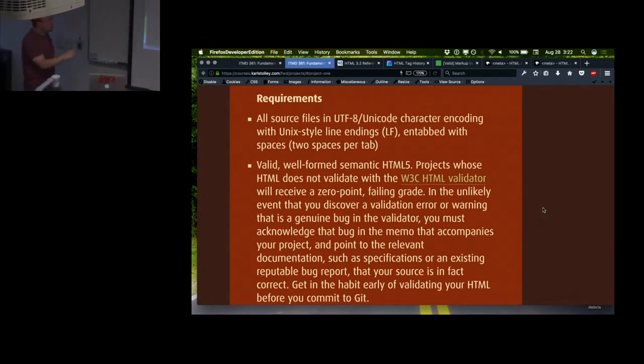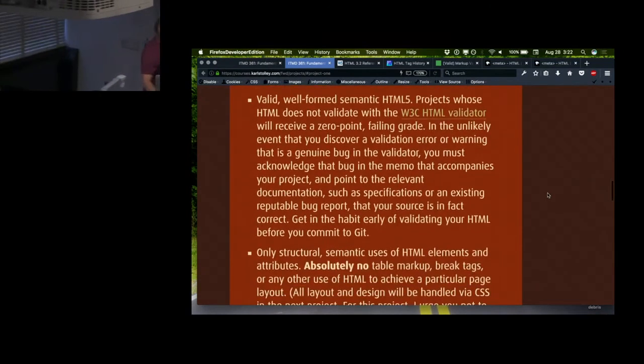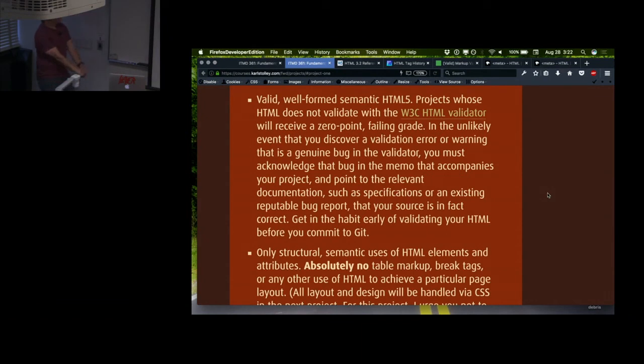Okay? And don't worry, I will help you get tooled up so you can catch all this stuff before I ever have a chance to. If you use a linter on this project, you're well on your way to like a B+.